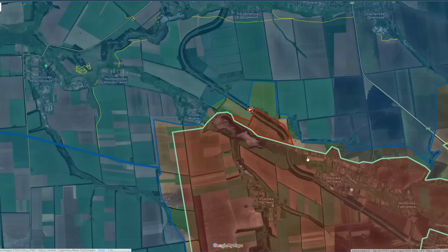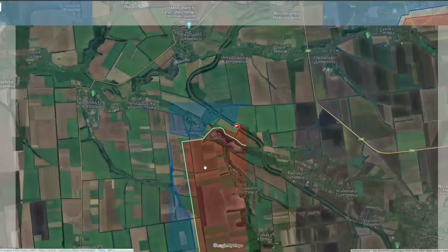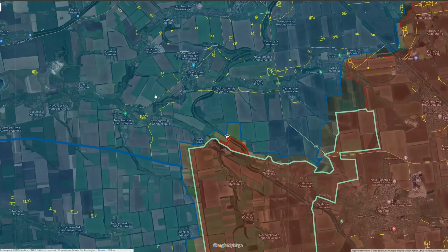North of Pustinka, the Russians are advancing to the right flank of Shofte, where they're looking to flank it from the railway direction. They've also advanced to the south and along the eastern bank of the reservoir here near Shofte to get close to the settlement and storm the settlement itself, but so far the Russians have yet to storm it. They are fighting positionally on the outskirts of it, where the Ukrainians have established strong defensive positions here in the high grounds just north of Shofte.